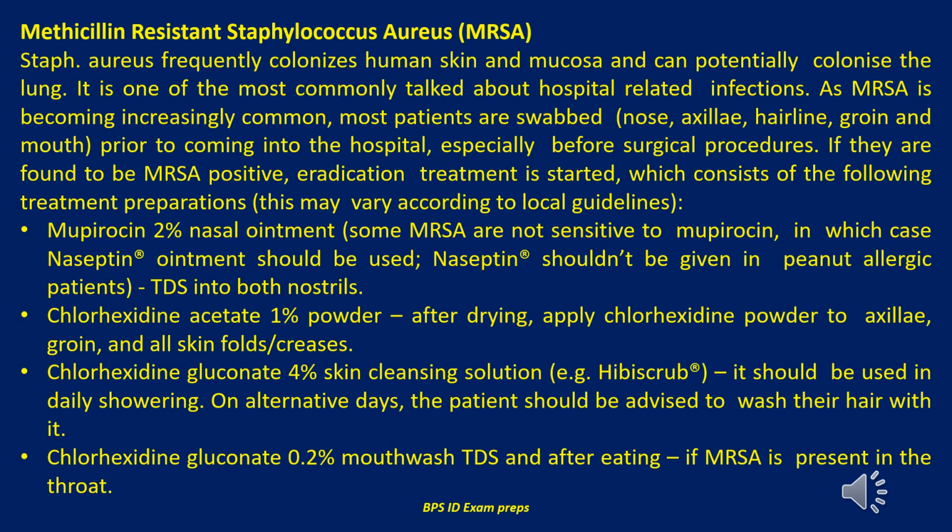2. Chlorhexidine acetate 1% powder. After drying, apply chlorhexidine powder to axilla, groin, and all skin folds or creases. 3. Chlorhexidine gluconate 4% skin cleansing solution, e.g. Hibiscrub. It should be used in daily showering. On alternate days, the patient should be advised to wash their hair with it.